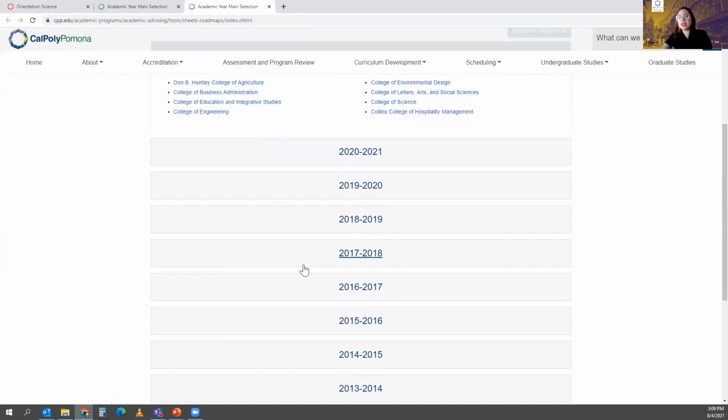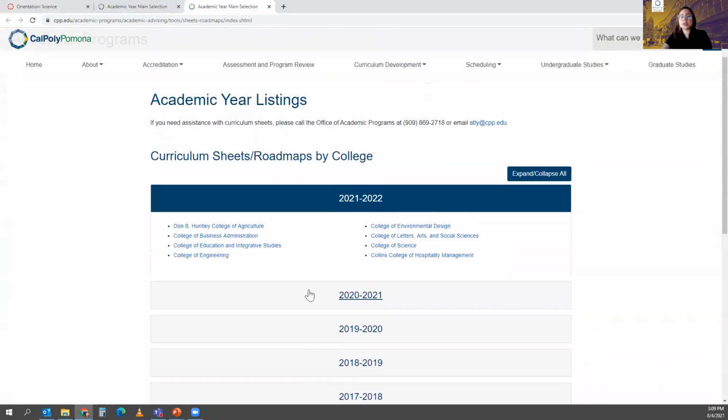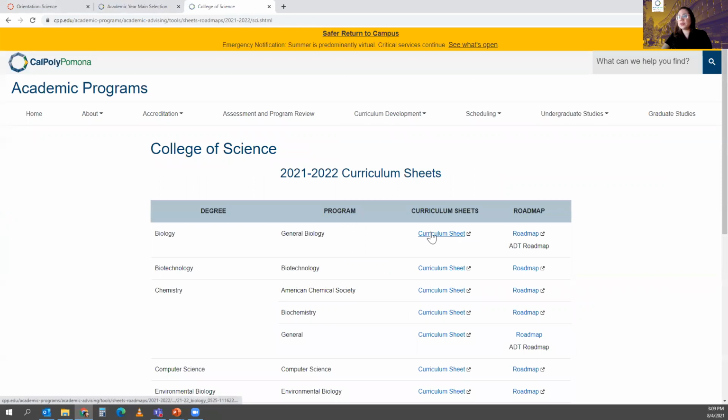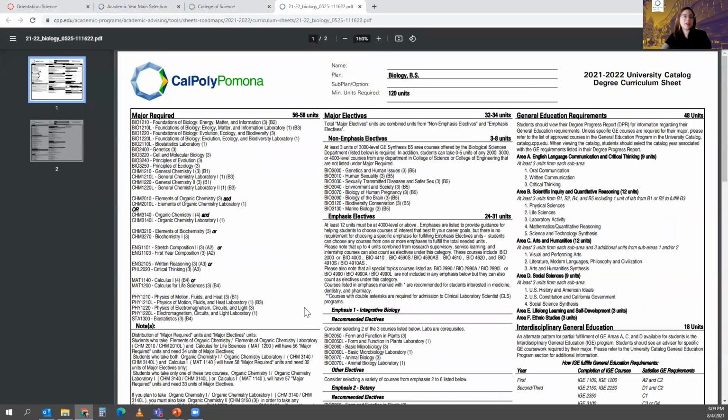As you can see, there's many other years that are open and available to view. However, because you're admitted in fall 2021, we're going to be looking at 2021 to 2022. We're going to click College of Science, and then we'll just do biology. So you may be very familiar with this document as a science major because you talked about this at orientation. This essentially just tells you all the classes that you need to complete.